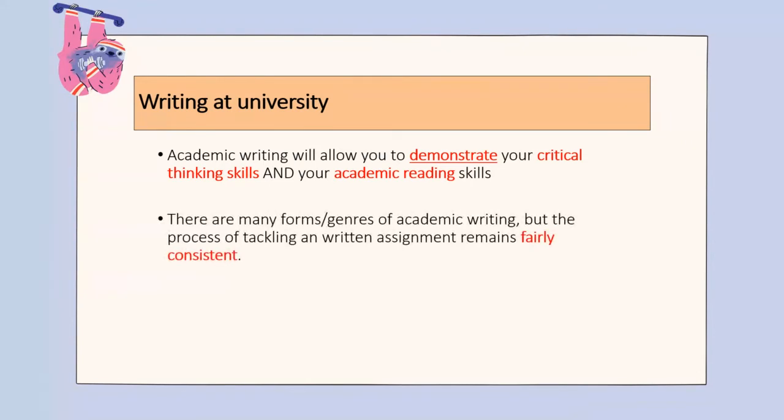There are many different forms of writing in the university. For example, if you are in the sciences, you could be writing lab reports, you could be writing journal articles if you're a postgraduate student. And if you're a nursing student, you could be doing a case study, or if you are, say, a social work student, you could be doing a reflection, or you could be doing a general essay. These are all different genres of writing, but the core elements of a writing assignment are fairly consistent and similar, regardless of the type of writing materials which you use.